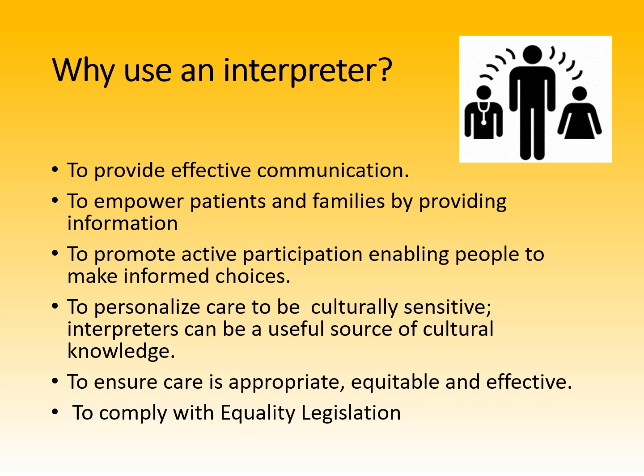They can help us understand various elements of the cultural context that the patient and the family is in that we may be blind to. And moreover, it is absolutely important that we comply with equality legislation so that we're not disadvantaging people by not providing an interpreter.